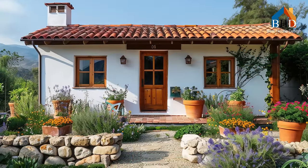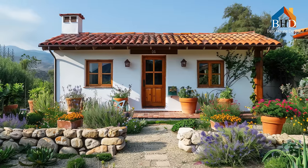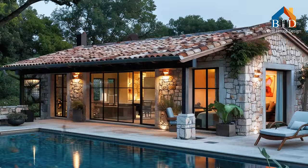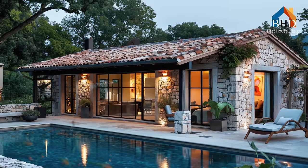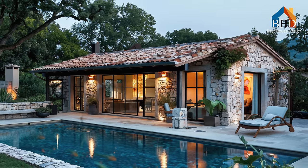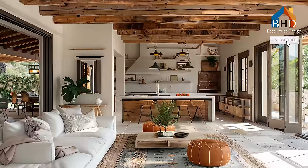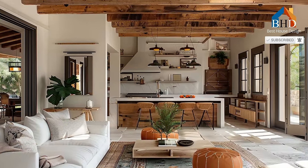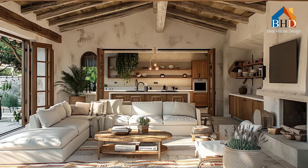As the day dawns, you'll be gently awakened by the sound of birds chirping outside your window, their melodic symphony blending with the soft rustling of the Mediterranean breeze. Slowly opening your shuttered windows, you'll be greeted by the warm, golden rays of the sun, casting a warm glow over the room and beckoning you to embrace the day ahead.